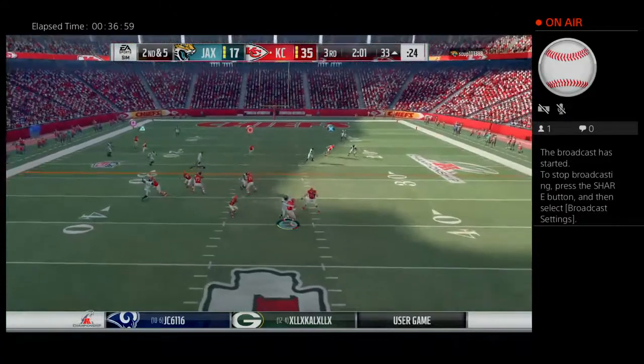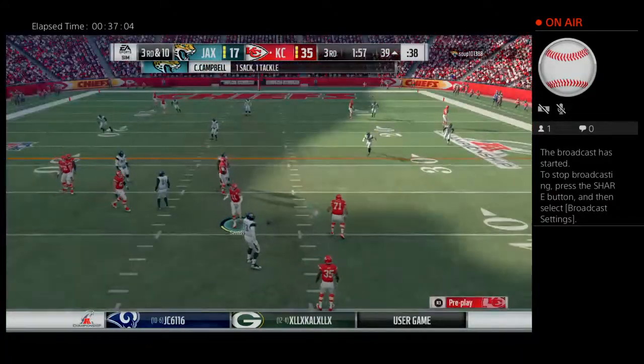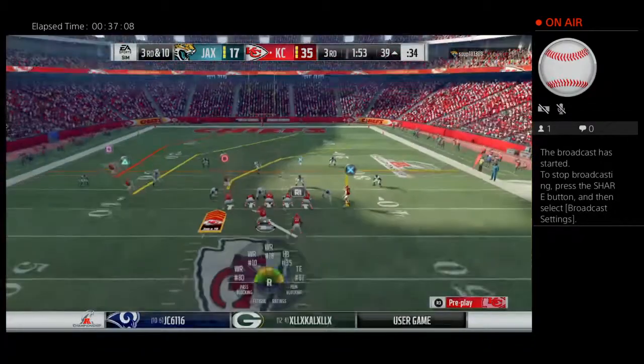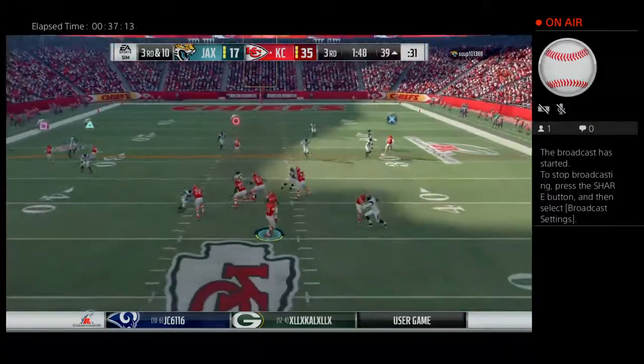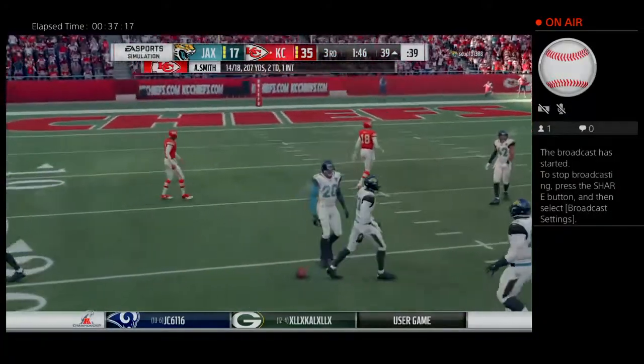They'll fake it. Now Smith under pressure, and he will go down. Sacked back at the 38. Calais Campbell in there to get him for a loss of 5. Off of play action. Here's Smith. And he fires one, but incomplete.